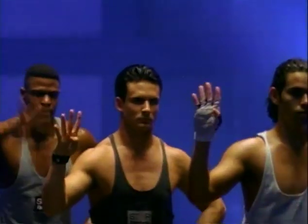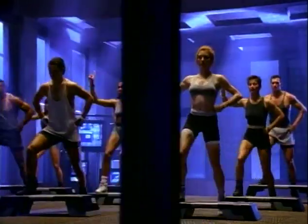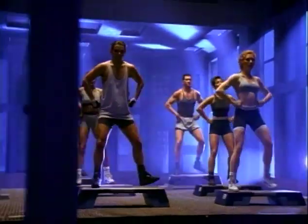Hands on your hips and count me down. That's four. Three. Two more. Get ready to change. Right foot tap down, step right, V-step. That's out, out, in, out. Keep going with the feet.